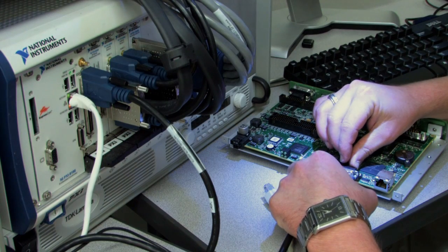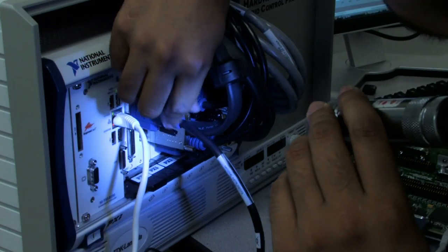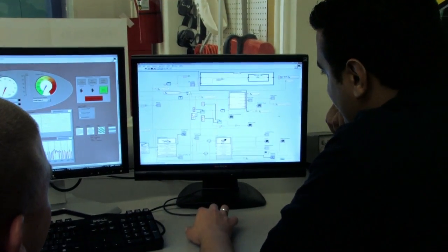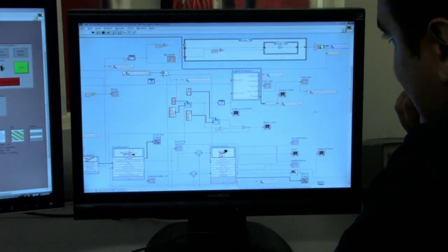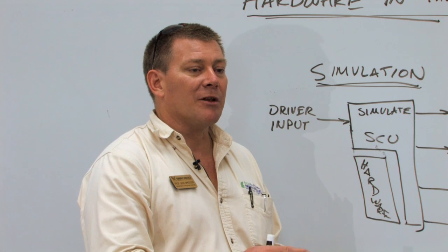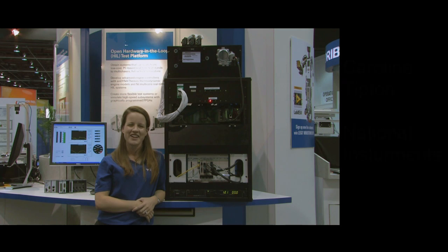To accomplish that, we'll take our supervisory control unit, plug it in, connect it in software to our HIL software, and then drive it with the same driving schedules that we've been running in the software-in-the-loop simulations. From that point, we can then inject errors, problems, and all sorts of things that we would normally not want to do to a real vehicle and do them safely with the simulated system.